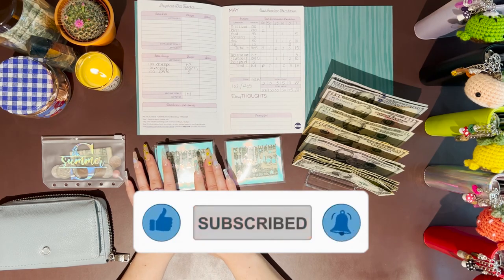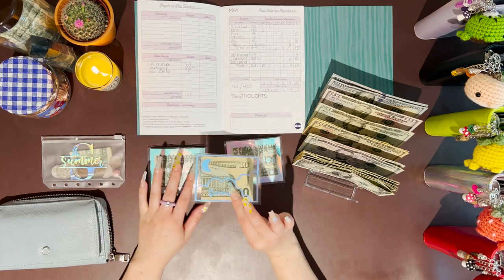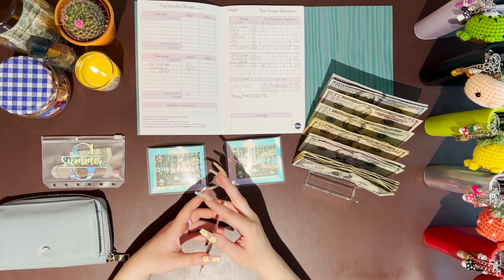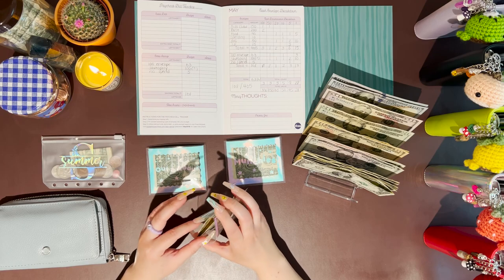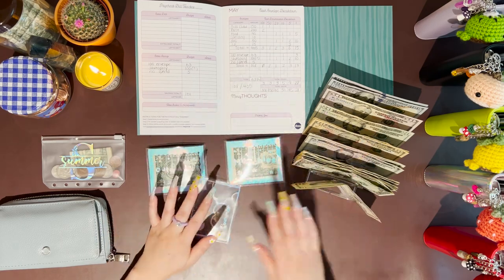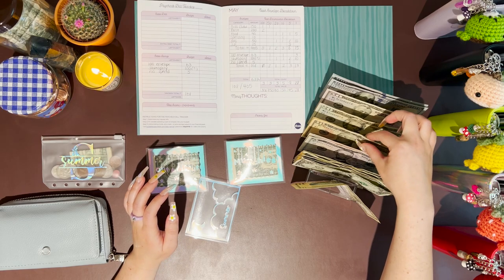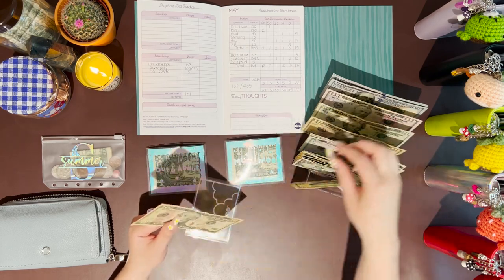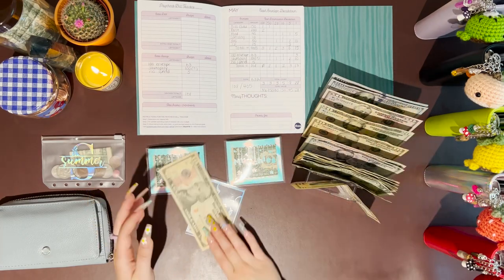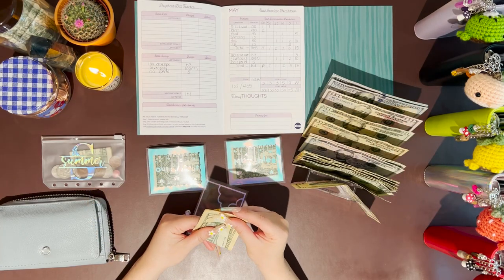Now we're gonna move on to my spending. And I did not spend anything from my spending category, and that is $10 going into rollover for this week at least. And we're gonna put a 10 into spending. Yep, as usual. Okay. So one $10 bill here.